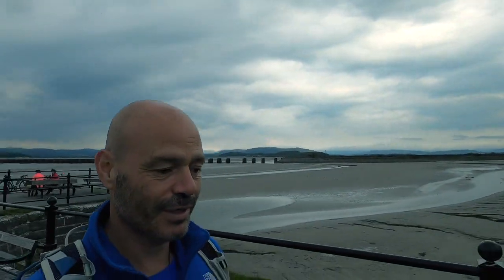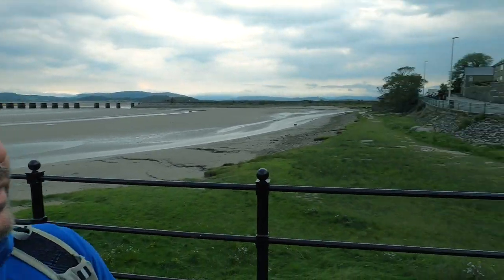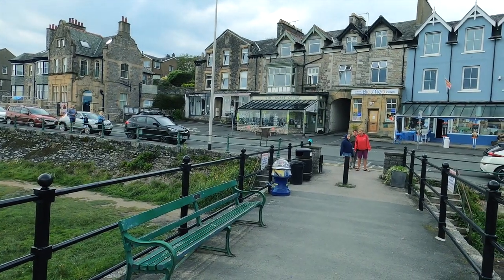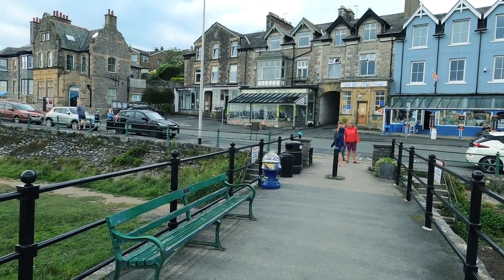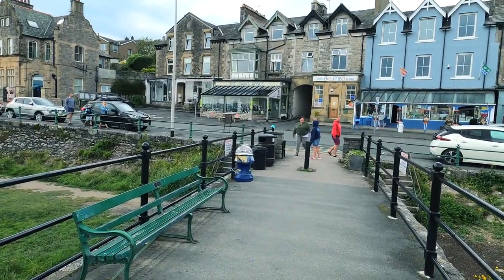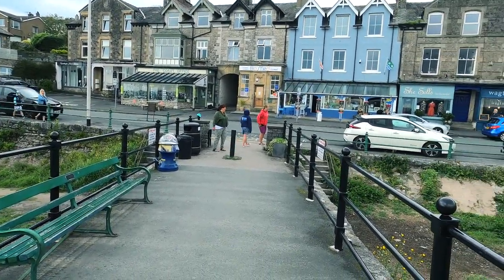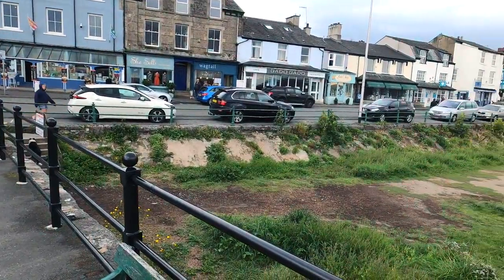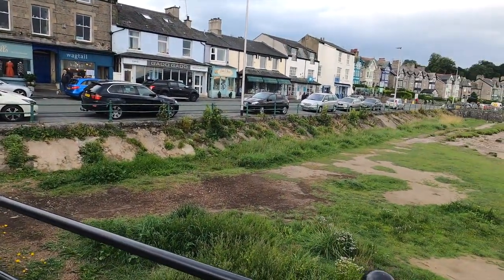So it's an easy walk, 5.3 miles, 2.5 hours, at 200 meters elevation. Lots of nice little quirky shops here as well, look. Check that out, look. Home interiors, posh sardines, whatever that is. The coast office, seashells, a boutique shop. Yeah, quite a pretty place actually. I've never been here before.